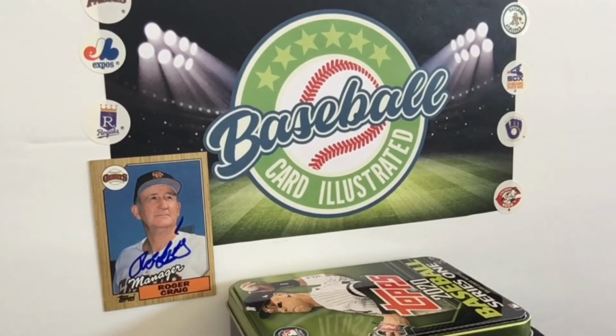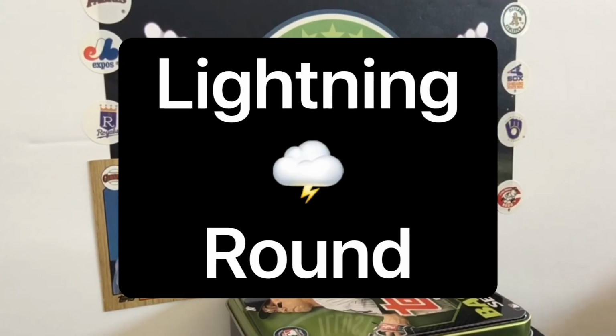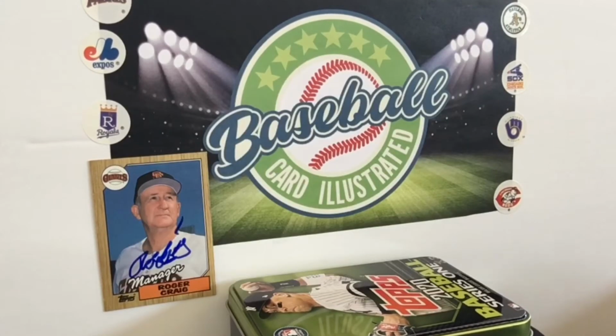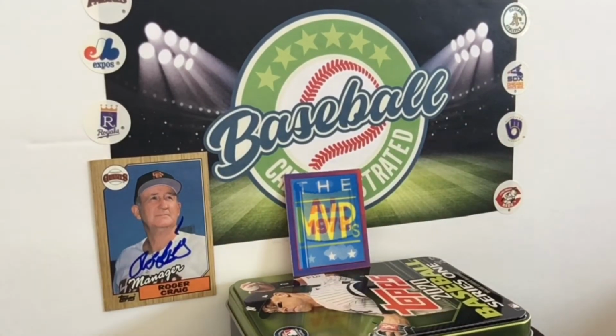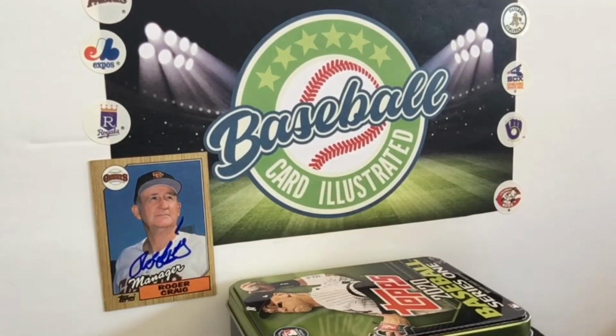It's the lightning round here on Baseball Card Illustrated as we go through 2 packs of 1990 Score fairly quickly. We'll give you one trivia question right off the top, though. It's AL MVP, and I don't know why I'm even putting that up there. It's not like this is helpful anyway. Yeah. AL MVP in 1978. So while you think that over, here we go.